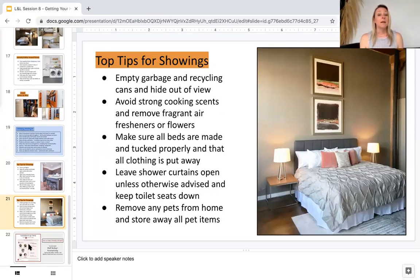If you have the heads up that there's going to be a showing, avoid cooking strong scents. Try not to use fragrancers. Flowers, some people can be averse to flowers or allergic to them, so not an optimal thing to use real flowers that are very fragrant. So if you do have those in the home, again, just removing those or storing them for the showing is great. Have your beds all made.